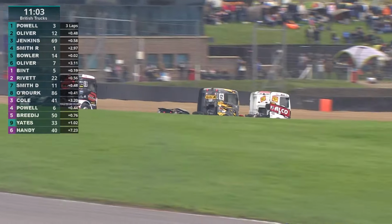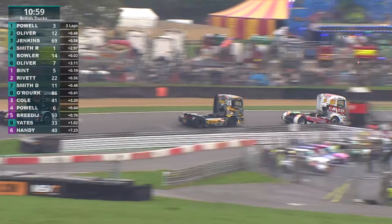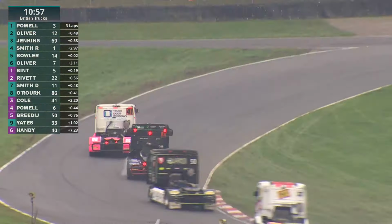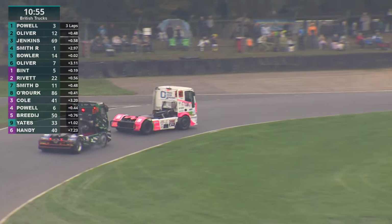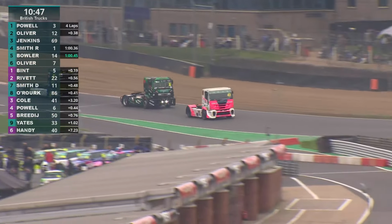Is he going to be able to put the power down to make a move before the end of the straight, just past the start-finish line? But it looks like Steve Powell's pulling away quite nicely there. Plenty of power. Are we going to see an attempt? John Powell all over the back now, though, of Simon Cole. He's looking for a way through.